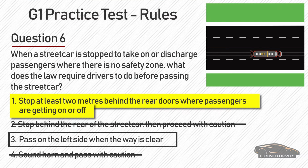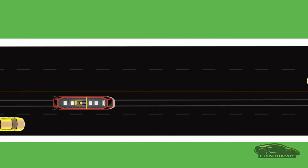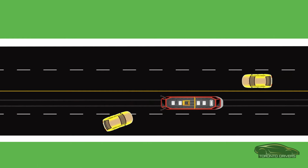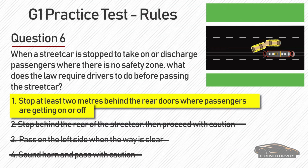This one says pass on the left side when the way is clear. Well, if you didn't know, then let me tell you this. Streetcars drive in the leftmost lane. And if you try to go from the left of the streetcar, that means you're going towards the oncoming traffic. And that is very dangerous. For that reason, this option is also out.